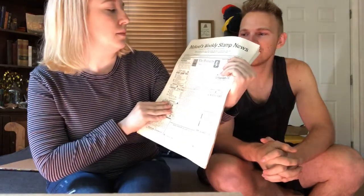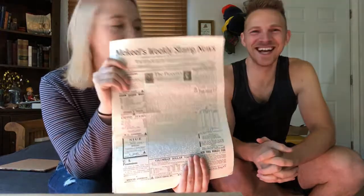So this is something that I want to talk about. These weekly stamp newspapers Jake found at a sale, in a free box, and I was like, what? Why are we hauling this paper that's going to be worthless? And he made me list them just to teach me a lesson.